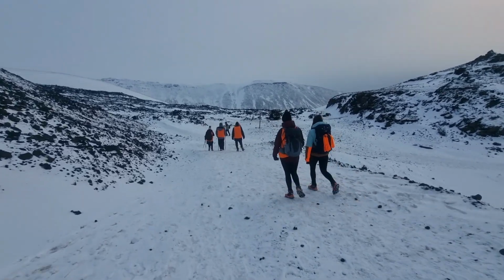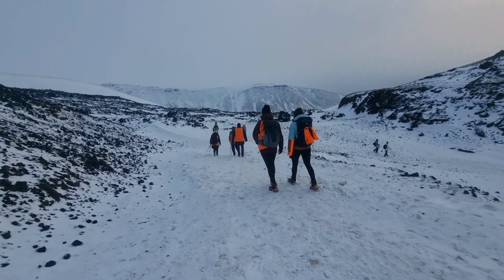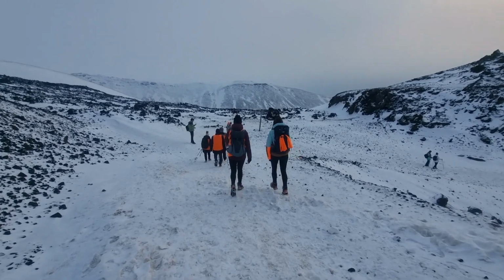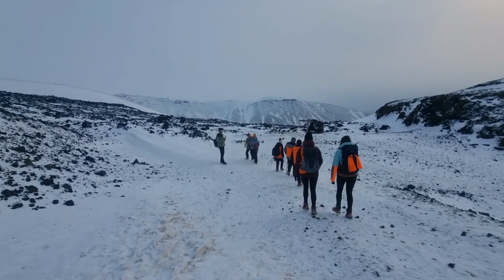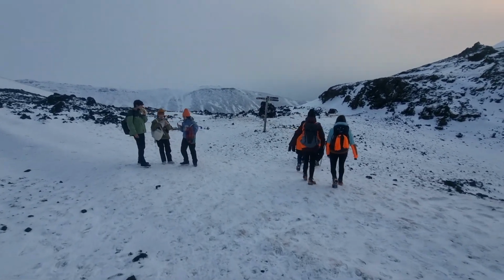And now we are approaching the lava wall. Here lava spilled back in September 2021, the last time when we saw the hot lava flow here. I remember that day very well. It was around 14th of September.